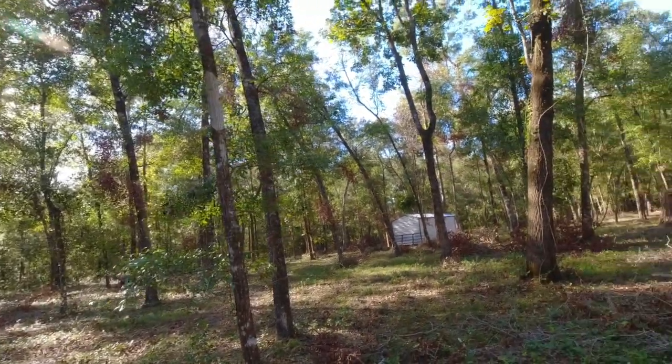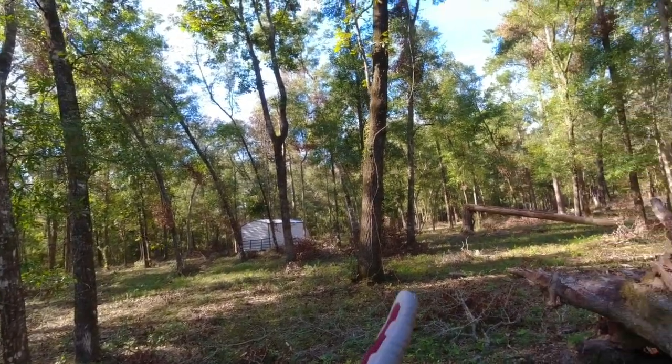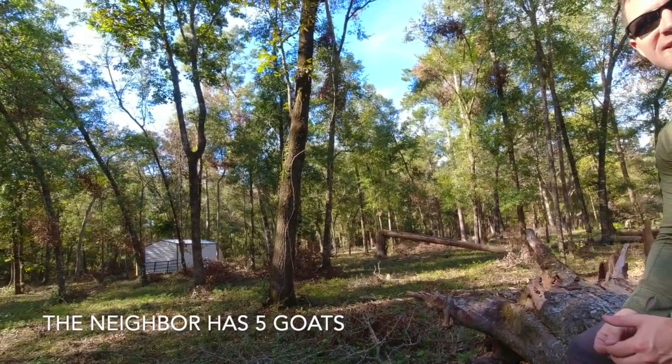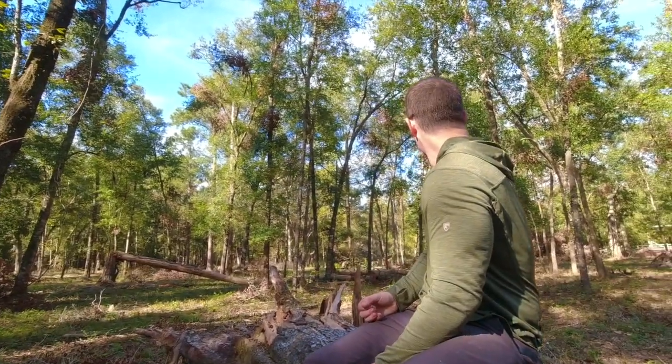There's something about this little corner behind the shed that I like. Yeah, it's kind of nice. And it's a little bit farther away from our screaming goats. Not that I hate that. I'm just saying it's funny, but I think we can kind of hide back here a little bit too.